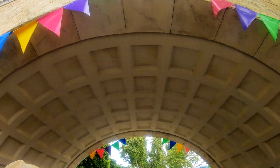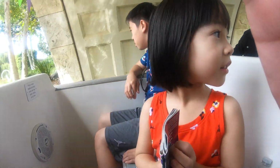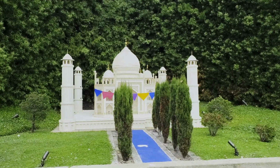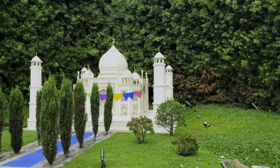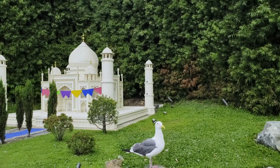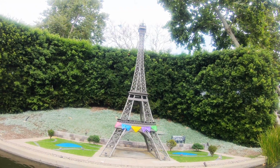Say waffles, waffles, waffles, everyone. It's the waffle bridge. Yeah, it looks like a waffle. Did you have waffles for breakfast? Now, first look left, you're going to see the Taj Mahal of India. 143,000 Lego bricks is used to construct her. It was built in the 17th century. And we've used 117,000 Lego bricks to design the Eiffel Tower.